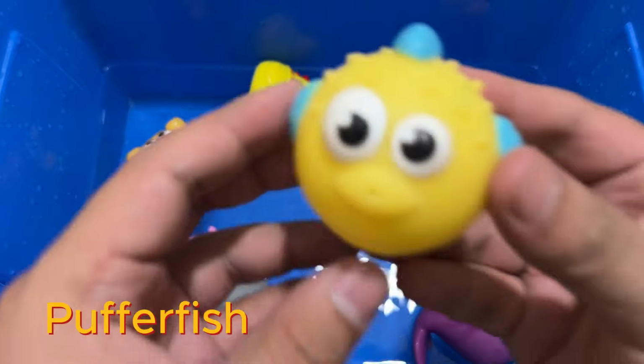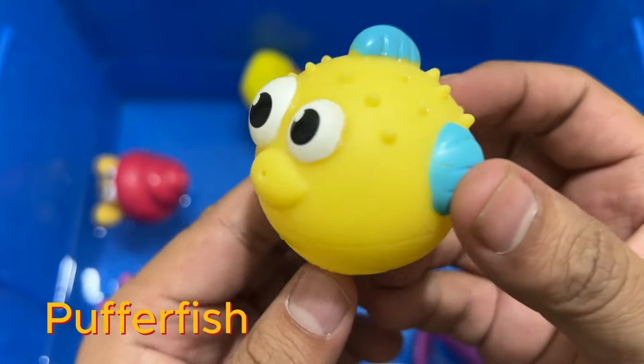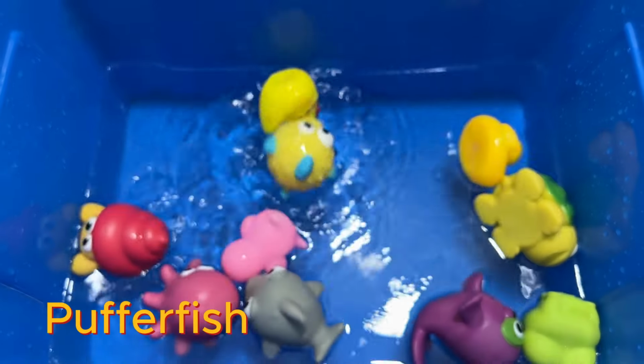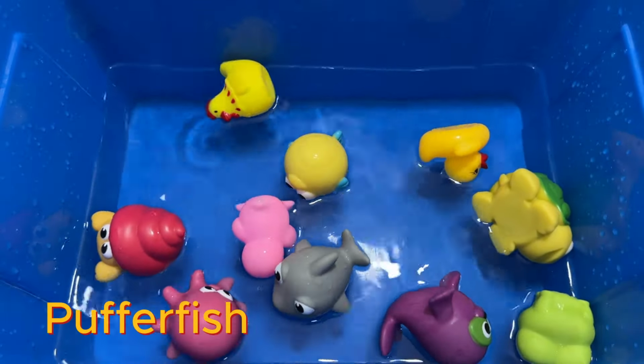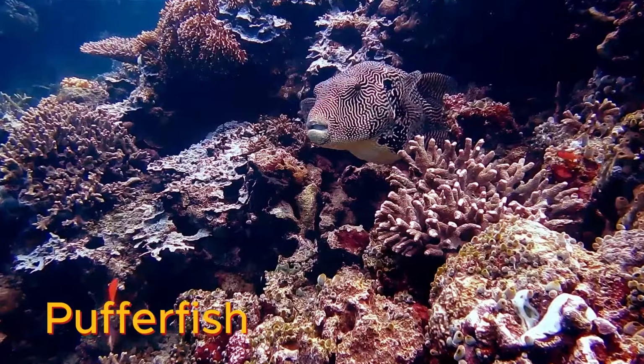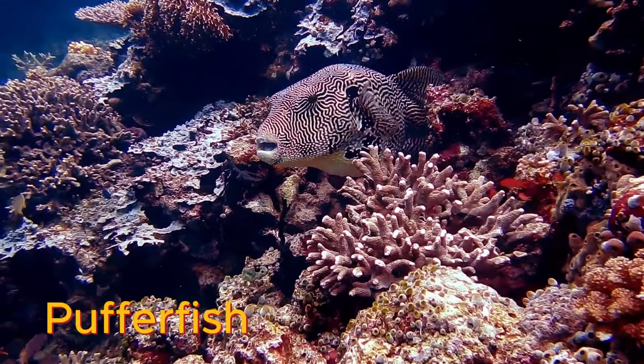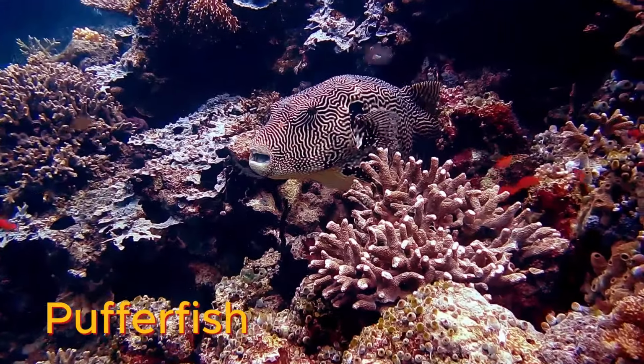A pufferfish is a fish that is usually poisonous, normally lives in warm ocean waters, and can blow up into a ball several times its regular size, and it is deadly to humans and some animals if eaten. They take in oxygen through special organs called gills, so they can breathe.